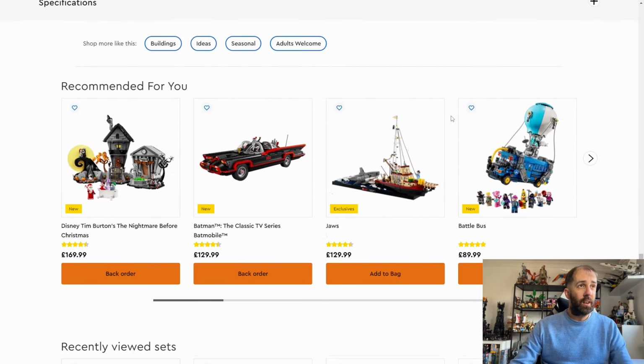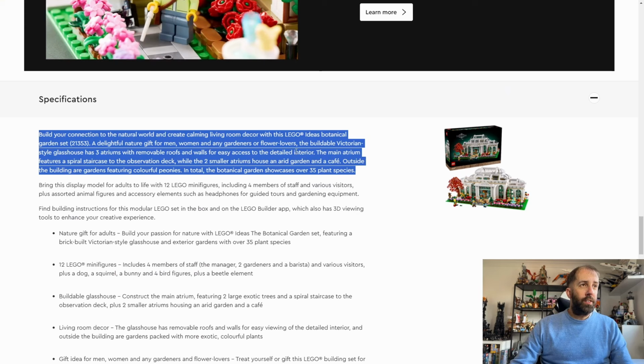Okay, rather interesting. So let's have a look at the specification. Build your connection to the natural world and create calming living room decor with this Lego Ideas Botanical Garden set. A delightful nature gift for men, women and any gardeners or flower lovers. The buildable Victorian style greenhouse has 3 atriums with removable roofs and walls for easy access to the detailed interior. The main atrium features a spiral staircase to the observation deck, while the 2 smaller atriums house an art garden and a cafe. Outside the building are gardens featuring colourful peonies. In total, the Botanical Garden showcases over 35 plant species.